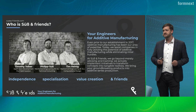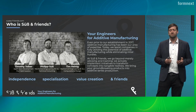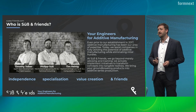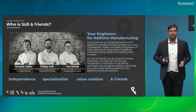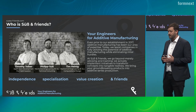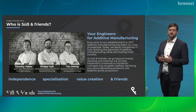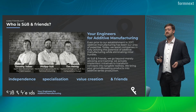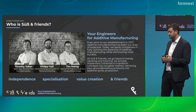We guide companies on their journey to decide first, is additive manufacturing the right technology for us? And then, as engineers, produce the parts. And more so, develop the parts to be produced on the machines of our customers. Many of the parts we designed are now in continuous production for more than 6 or 7 years. Some of them I have with me and I want to show you soon.